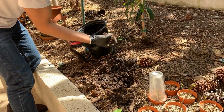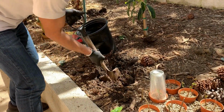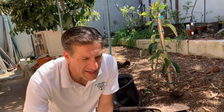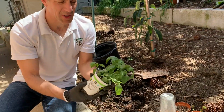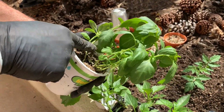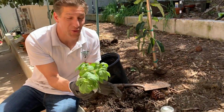So again, here we're just taking a handful of compost, adding it to the hole. We're not doing the 50-50, but that'll help feed the soil biology that's in the vicinity. And here we're going to plant our basil. There's a lot of starter plants within here, as you can see. There's at least 1, 2, 3, 4, 5, 6, 7 plants. I'm going to divide this into about 2 to 3.